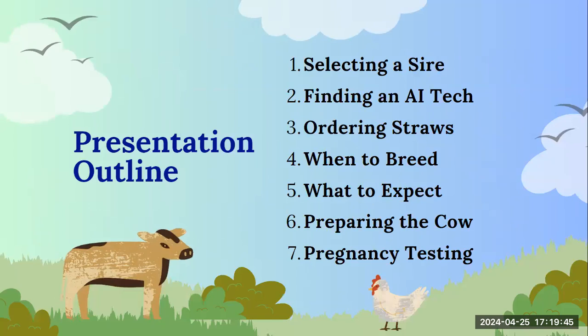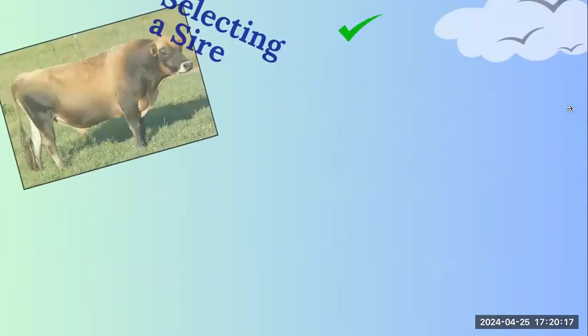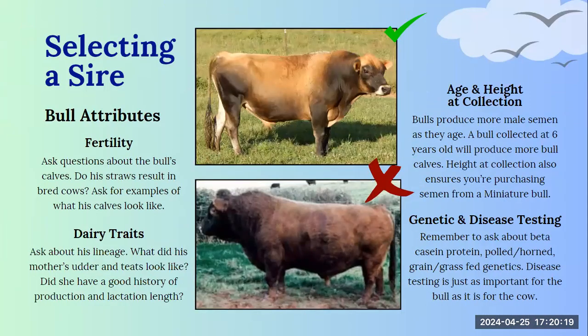So that's great. All right, so I've switched to the next page. We're on the presentation outline. These are the things we're going to touch on today that Ashley and Sarah are going to share with us. So it's very logically put together, so it doesn't need to be overwhelming. It's really a fairly simple process. Let's see, there we go. All right. We're on selecting a sire.